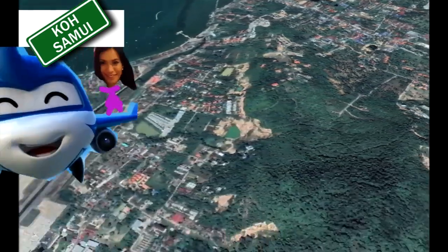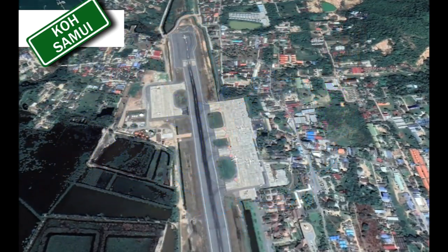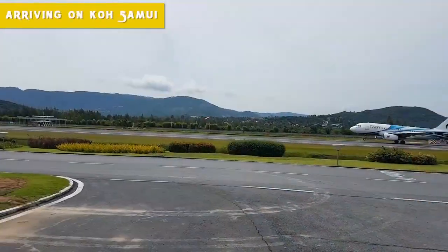How do you get there? We took Bangkok Airways, much faster than swimming. We hope you enjoy Tongsai Bay as much as we did.